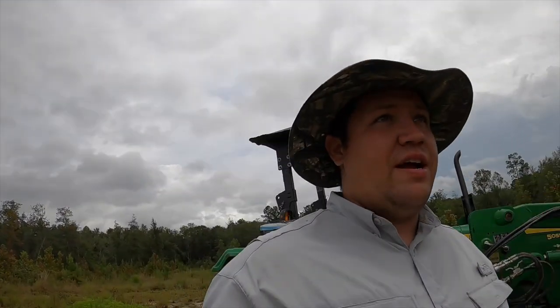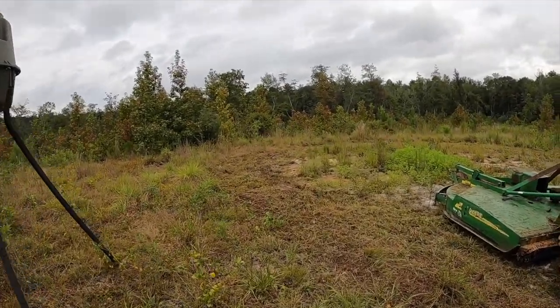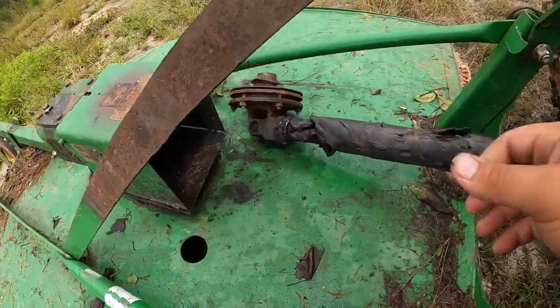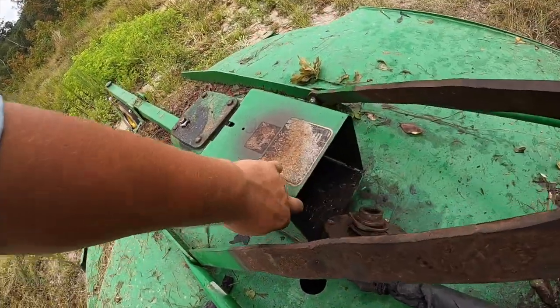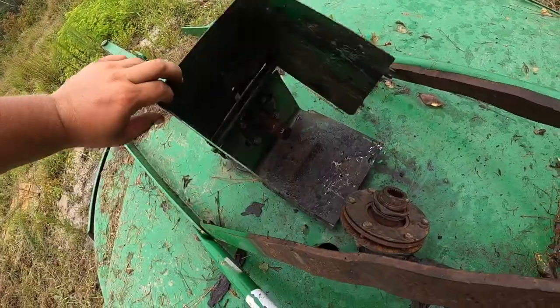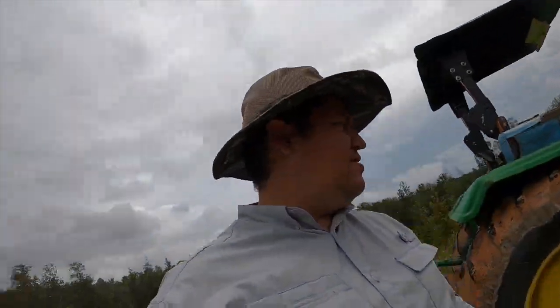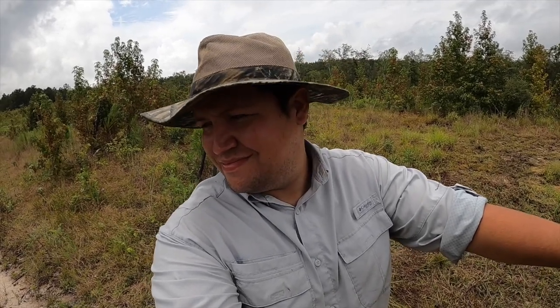So we got down here with the tractor to bush hog out this little spot where we're gonna put the feeder up. And that's just great. It's not supposed to be like that. That's supposed to be connected and it's spinning. We just spent like an hour fixing that and it popped off again.